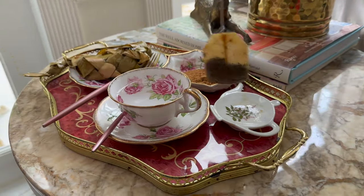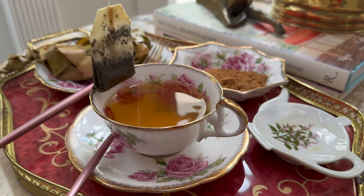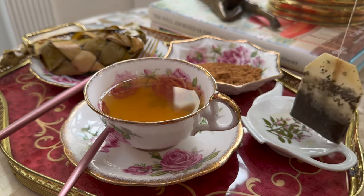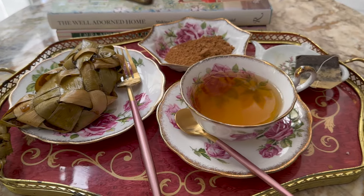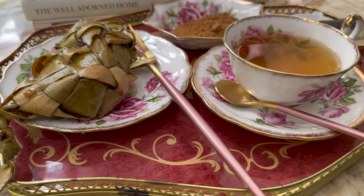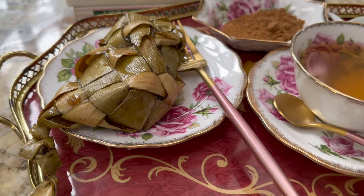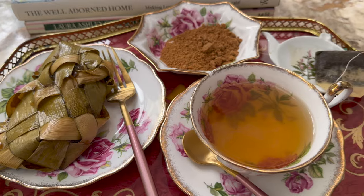Let's end this joy vlog with a cup of tea and a favorite rice cake my sister sent from the province where I grew up. So this is patupat, a traditional rice cake made with sticky rice and freshly processed molasses wrapped in this woven leaf like a pouch.